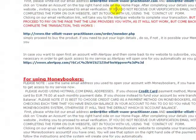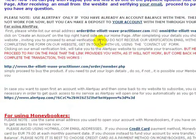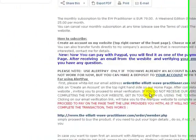Also, Payza, which used to be AlertPay, has now extended its coverage. It is accessing many, many countries. So that's something for you to consider.